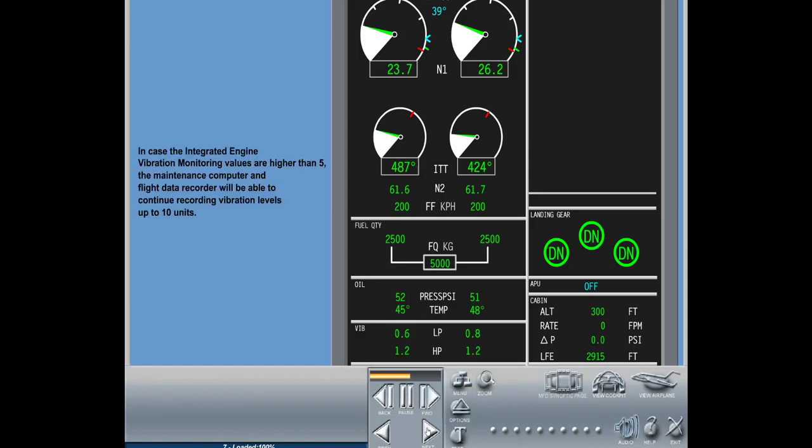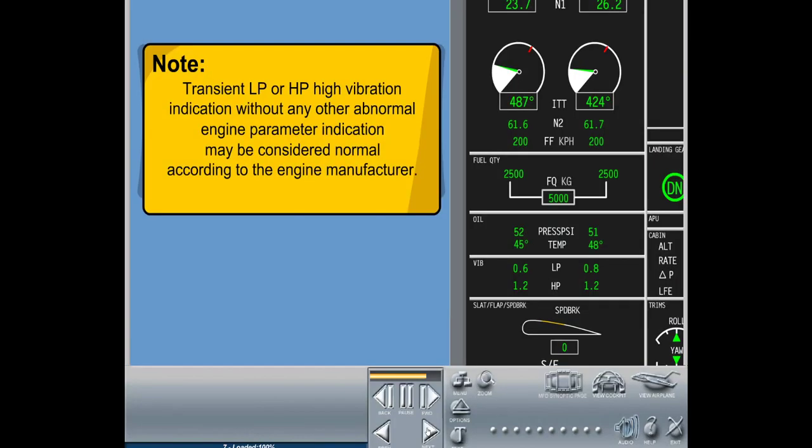In case the integrated engine vibration monitoring values are higher than 5, the maintenance computer and flight data recorder will be able to continue recording vibration levels up to 10 units. Note: transient LP or HP high vibration indication without any other abnormal engine parameter indication may be considered normal according to the engine manufacturer.